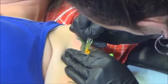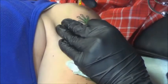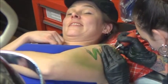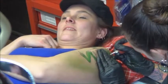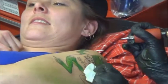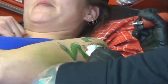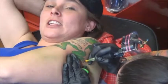It's like I'm just absolutely amazed. It's exactly how I saw my frog when I was drawing it, is how you made it. You know, the looks and everything. It's awesome. It's good.